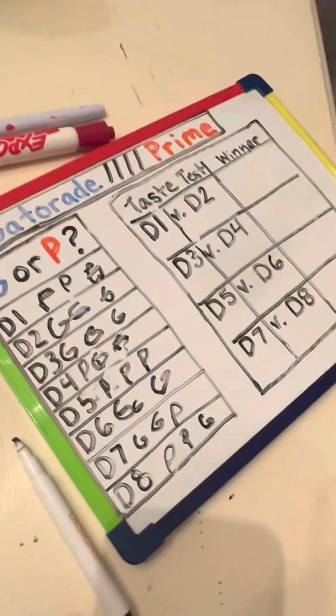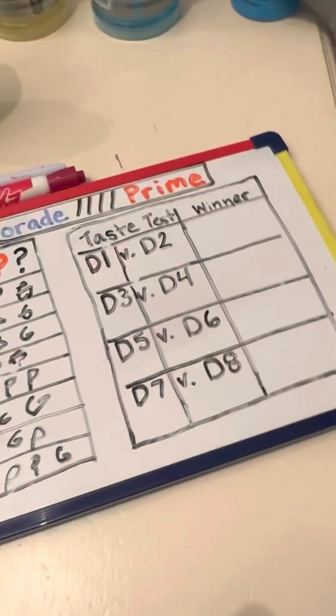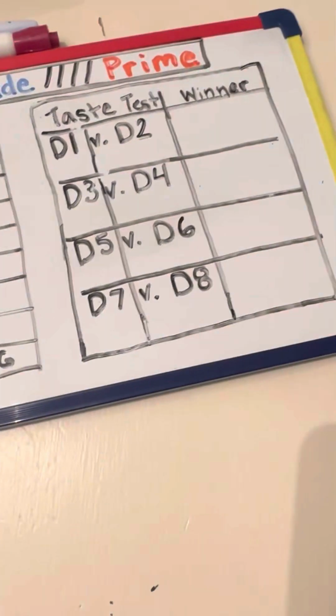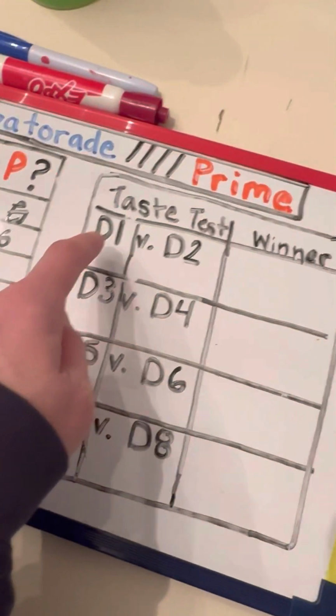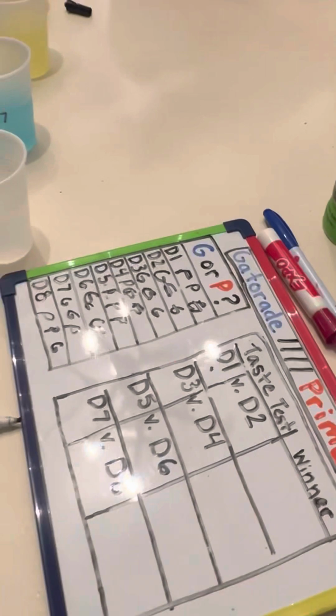Now is the taste test. So, you're going to take a sip of drink number one and drink number two, and then you put whether you like one or two better in this box. And then we'll see who the winner is. Actually, just put a dot under one or a dot under two. Which one tastes better?